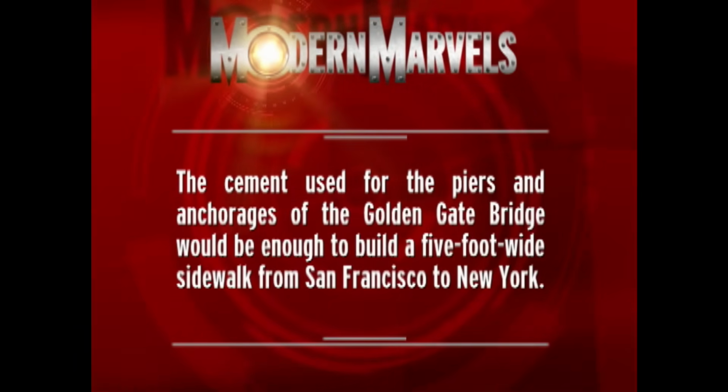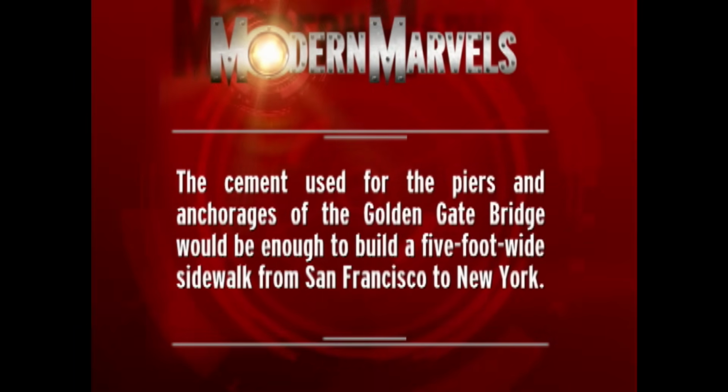The cement used for the piers and anchorages of the Golden Gate Bridge would be enough to build a 5-foot-wide sidewalk from San Francisco to New York. The Golden Gate Bridge will return on Modern Marvels.